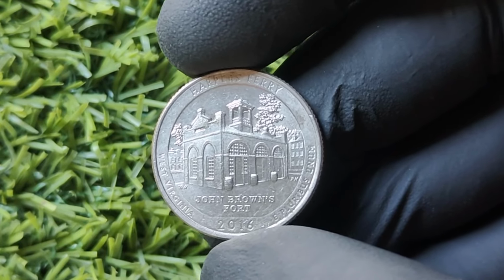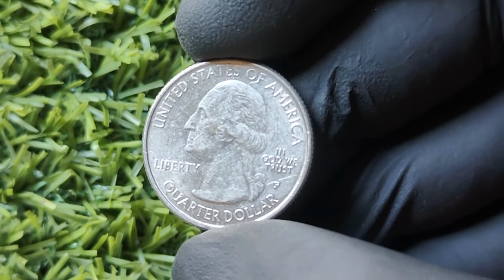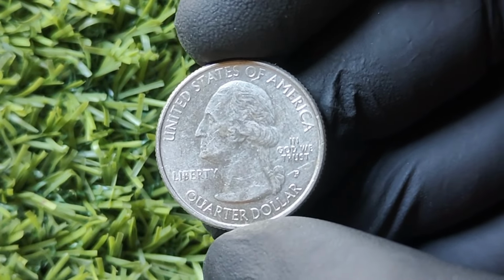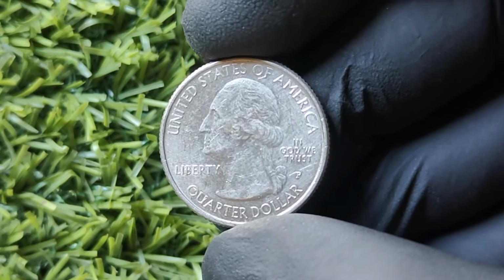So what's so special about this $7,000,000 2016 P quarter? Well, brace yourself, this bad boy has a double die obverse error that is so rare only one known verified specimen has ever been discovered to date. What makes it even crazier is that it's not just a minor double, it's a bold, striking doubling that's visible to the naked eye. You don't even need a magnifying glass, just decent lighting and maybe your grandma's bifocals.